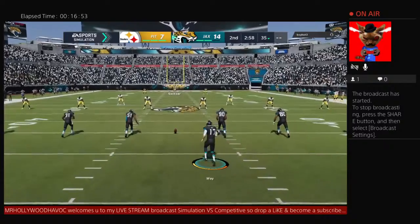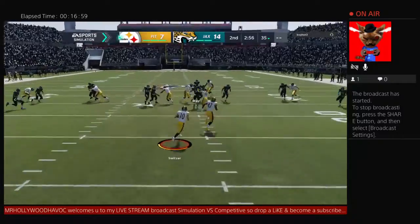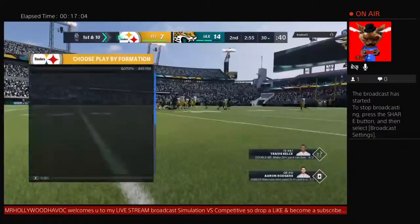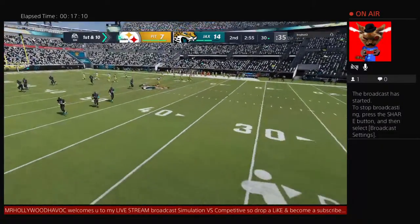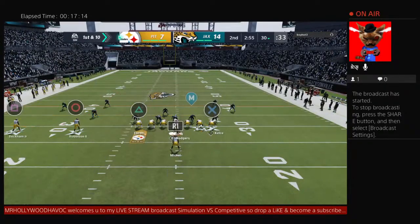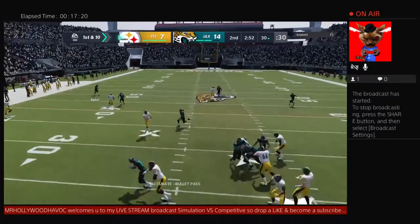Set now to kick this one away, and off it goes. Here comes Ryan Switzer to return it. Oh, good-looking return set up here. And a nice return sets him up pretty good right at the 30-yard line. Take over 1st and 10 at their own 30-yard line. The Steeler offense here about ready for their next drive. That 7-0 lead of theirs short-lived as they've now given up 2 straight touchdowns to fall behind by 7.